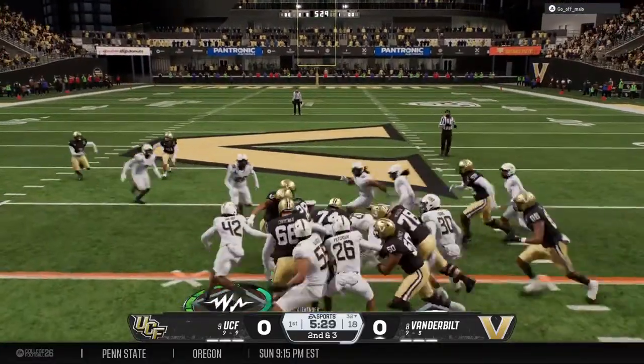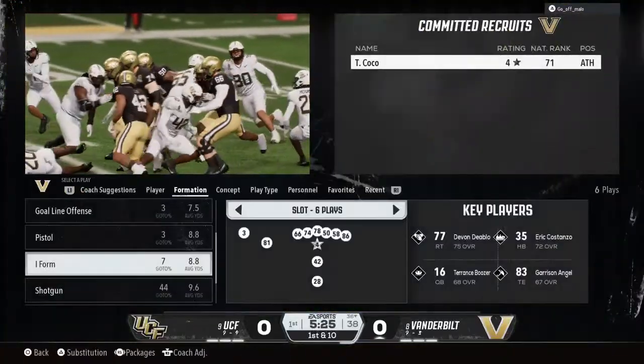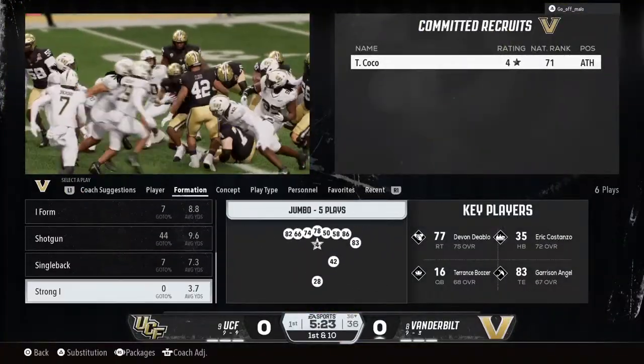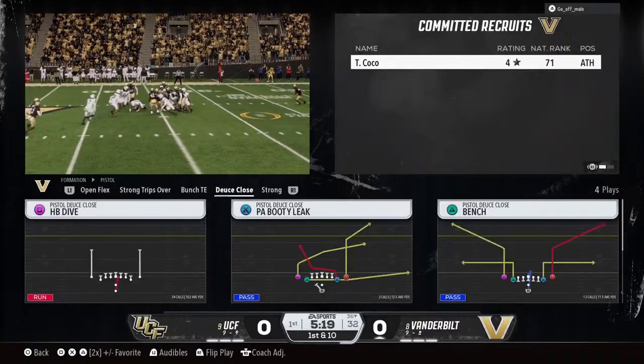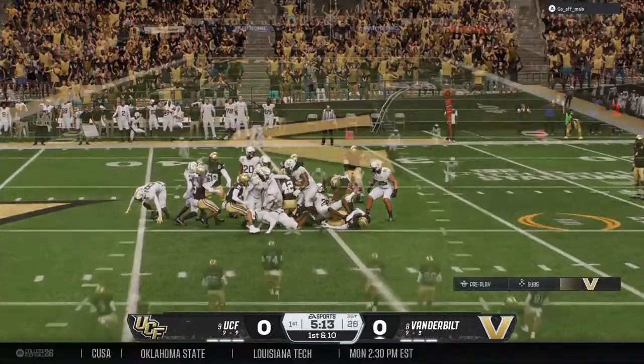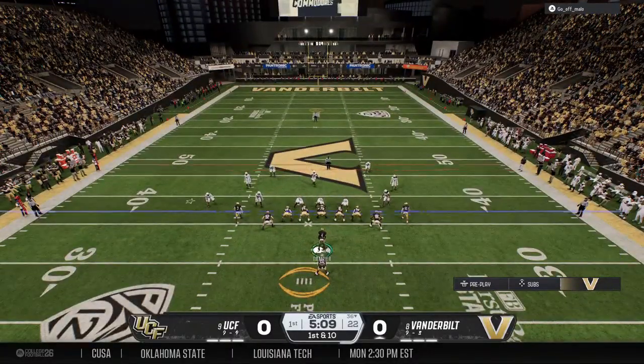Using his legs, it's Alexander. Takes a big shot there from the defense, but moves the sticks. First down. Just what a great battle here at the line of scrimmage. Good push by the offensive line, and the back does enough to be able to pick up the first down. It's a 1st and 10 play coming up for the offense.